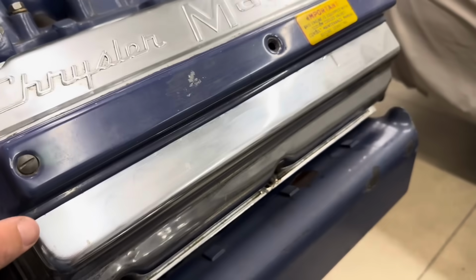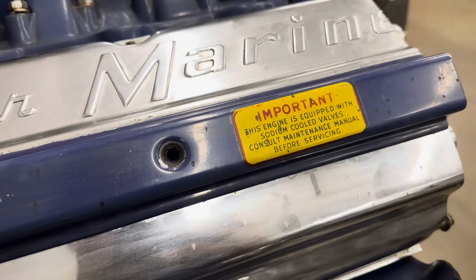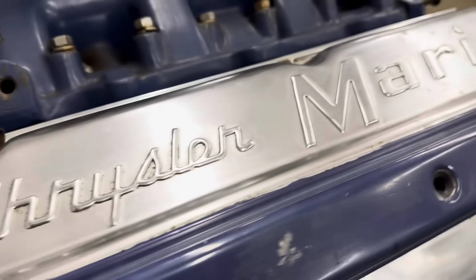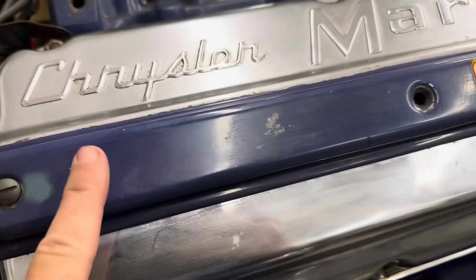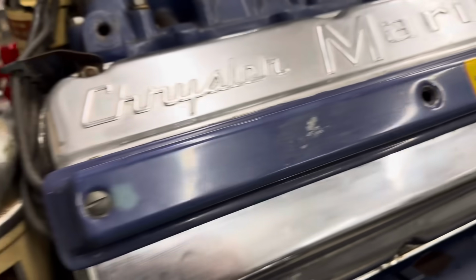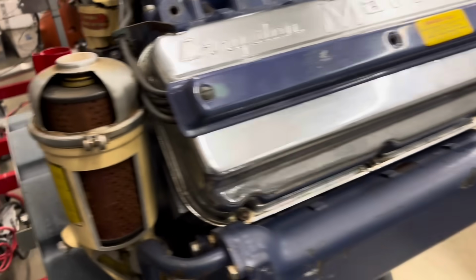The Chrysler Marine did have these unique valve covers. I've had a few of these over the years, and they had sodium-cooled valves on them. Consult maintenance manual before servicing. I'll remember to do that. And these have a unique bump in the valve covers, and you can always tell that those are off a performance motor because they had solid lifters and adjustable rockers, as you can see over here.